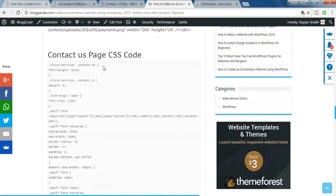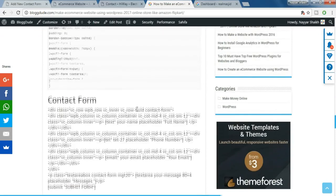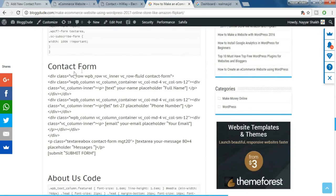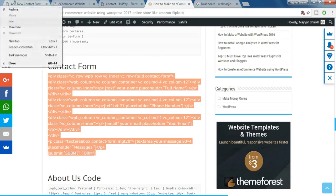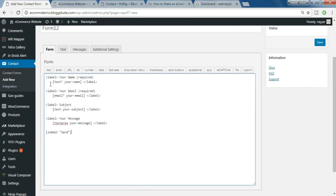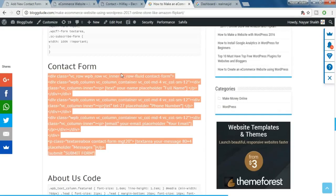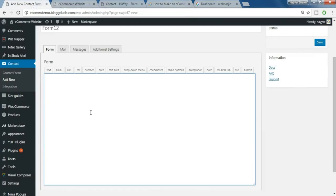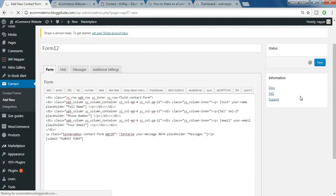and you'll see something called contact form. Just copy this code and name this form anything, for example form 12, anything you want, and just select everything, delete it, and copy this code from here and paste it over here. Fine. Now click on save.